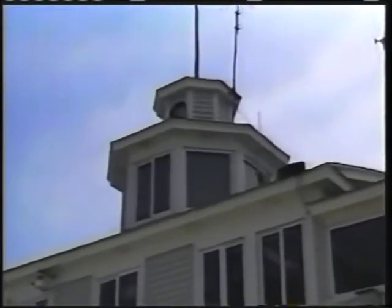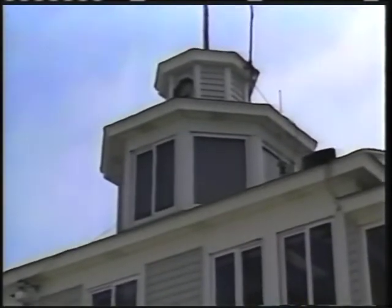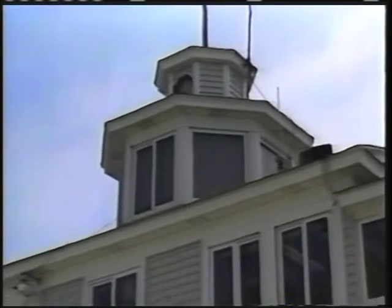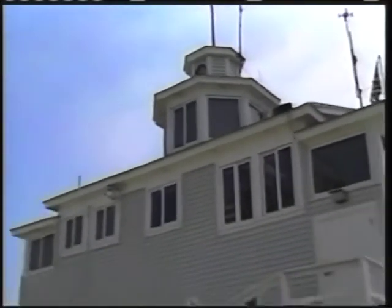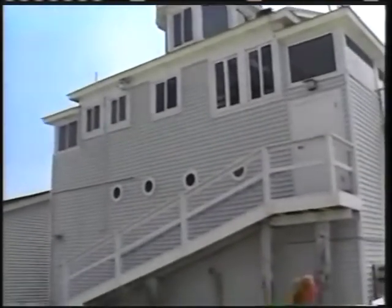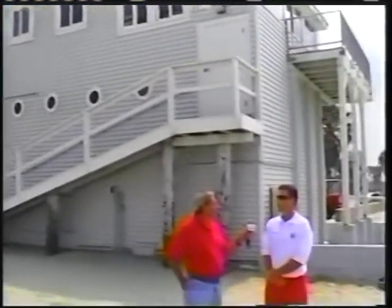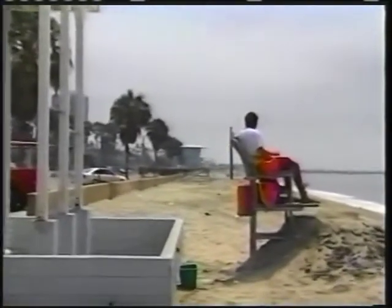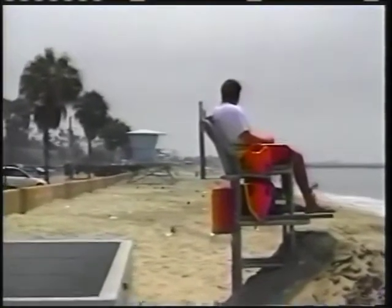Any particular reason? I think just over time those stations got so worn down, and the dynamics of lifeguarding changed. Those stations used to be big stations and lifeguards used to stay in those stations and live there. Now it's kind of changed. The lifeguards don't live on the beach like that. By the way, speaking of that, does anyone live here? No. It's not 24 hours here, no.